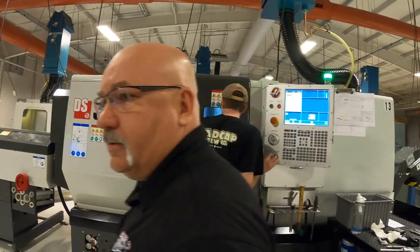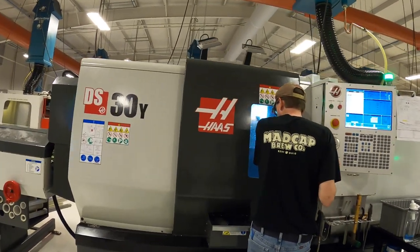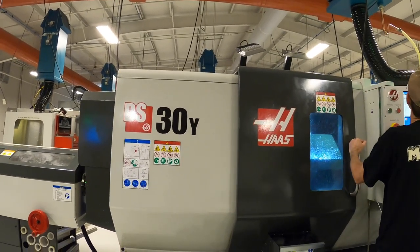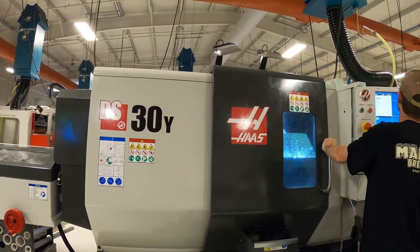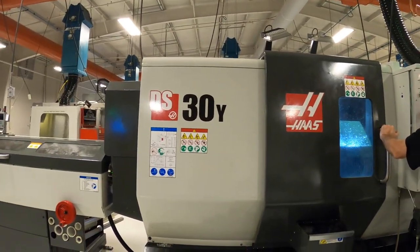It's very advanced. Very computerized. The machinery as well. But you still have to have a good machinist to set it up and run it and check the parts. You don't want to make 300 or 1,000 pieces in a day and find out they were wrong. Yes.